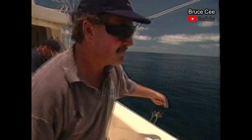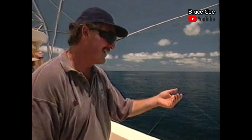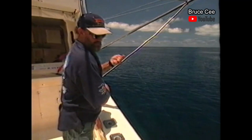Good chance for the Kiwi to catch up. Yes, that's a better fish. Good boy. Better fish. See, feels a bit like a sweetlip. This is a red throat sweetlip, this one. This is a beautiful fish. Oh, what a beauty.